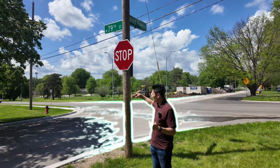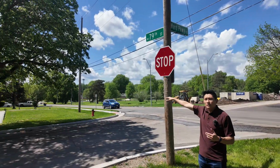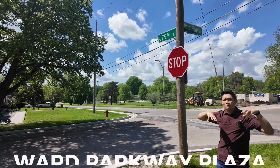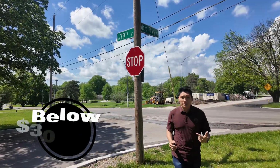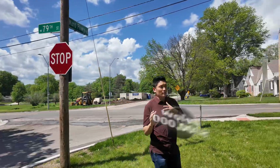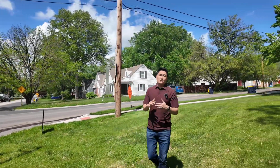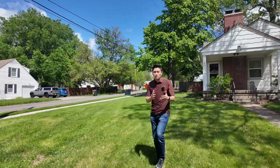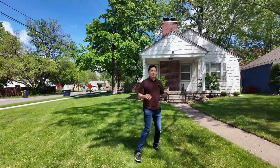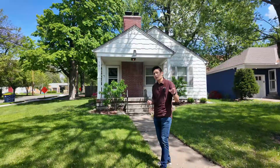To start our tour of the Waldo neighborhood, I wanna show you a main road. This is Ward Parkway, right behind me. Not this road, but behind me here, you can see it's a busier road out there. And this is Ward Parkway Plaza. And this house right behind me is below 300,000. Remember I said that things are affordable still in Waldo? It's cute, it's affordable, it's gonna be a little bit older, so you're gonna want to like older homes. But let's go inside because this house is on the market right now and it can be had for pretty cheap, depending on where you're coming from.